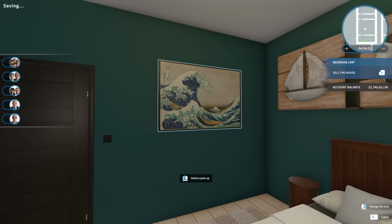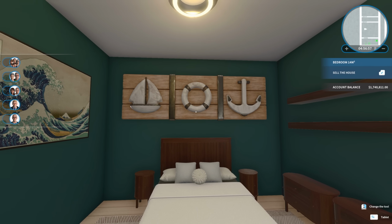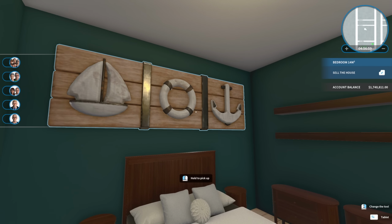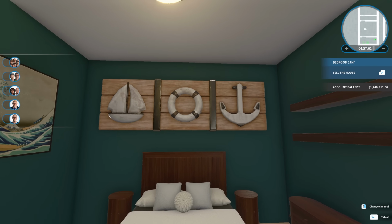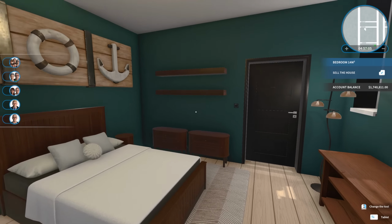All the paintings on this entire yacht, I wanted to make very ocean themed because I think it fits. And then above the bed, I put this nice big anchor, nautical wall decoration. So yeah, this is another bedroom. I think it turned out great.